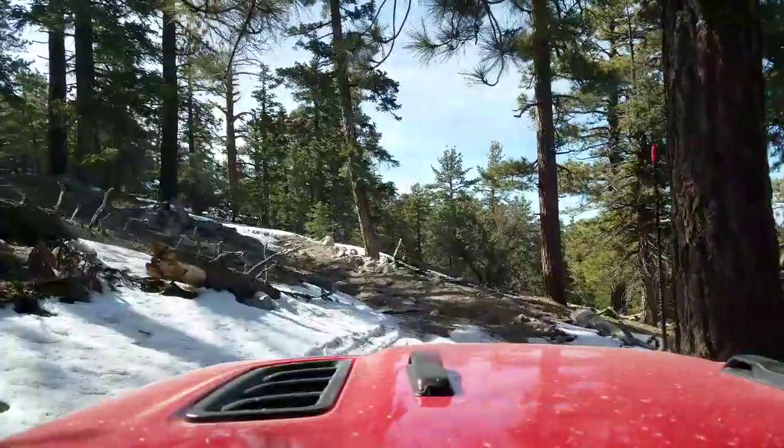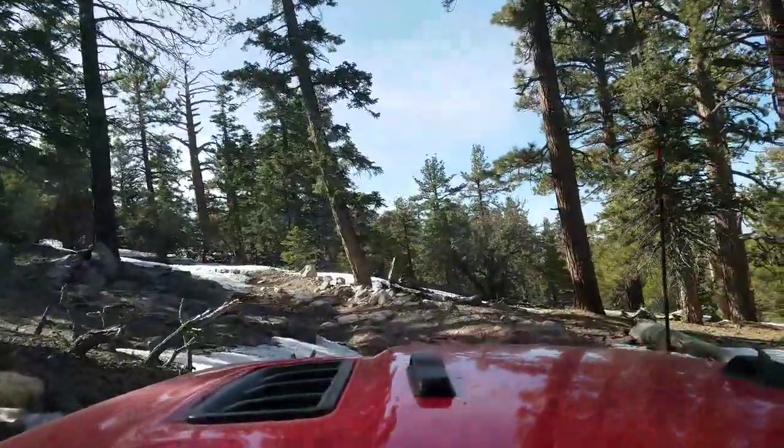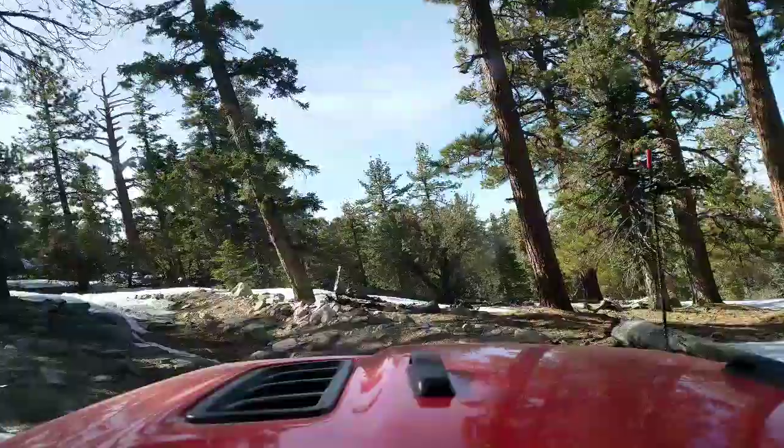And Jennifer always had trouble, even when it was at 2.7 to 1. She likes to goose the throttle. Slow is stop to her.